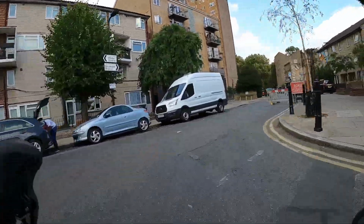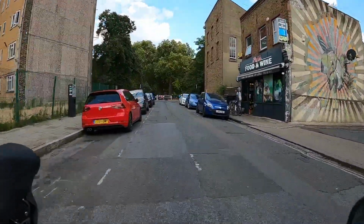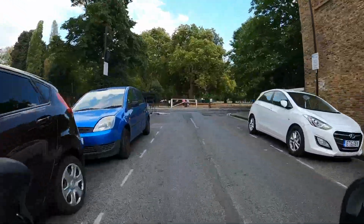But you don't really have to stick to this route rigidly. That's one of the nice things about the low traffic neighbourhoods. You can really ride on whatever street you want and there'll be low traffic.